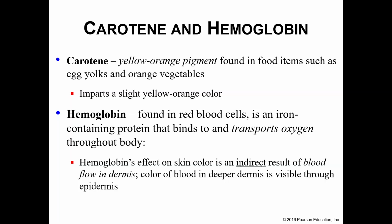So if you only ever eat, I don't know, sweet potatoes and egg yolks and orange bell peppers, and I literally can't think of any more yellow and orange vegetables. But if you only eat these things, you can turn orange. This is kind of common in babies. Because like sweet potatoes, they're sweet, right? Like every baby likes sweet potatoes, and babies are kind of picky.